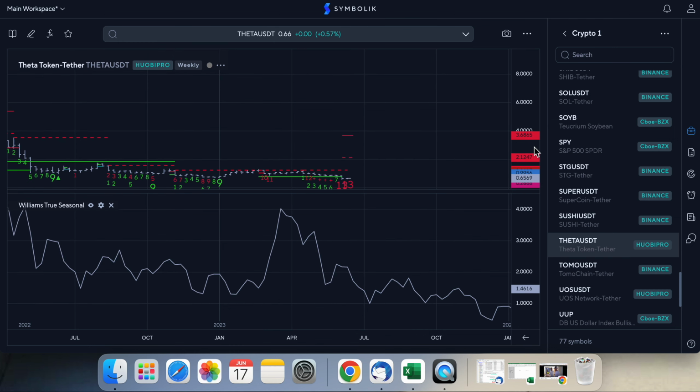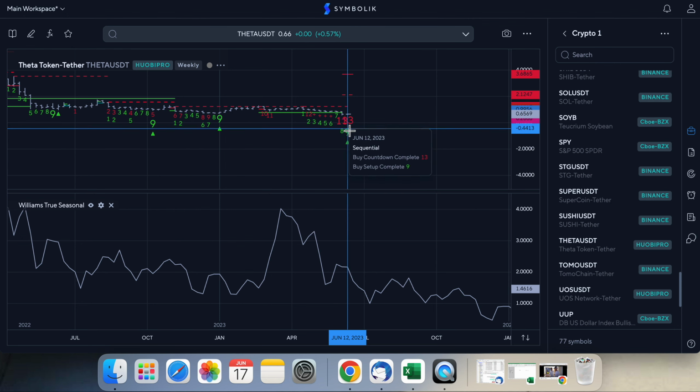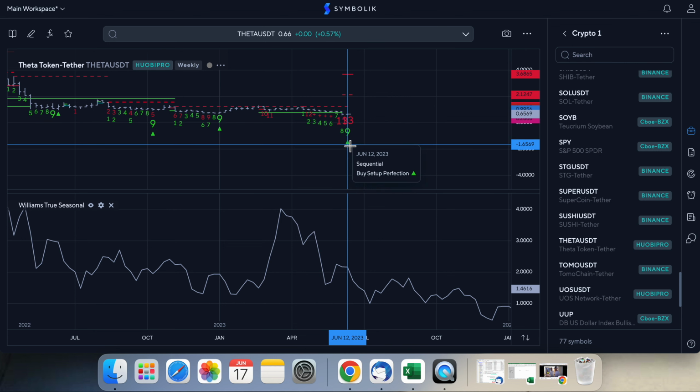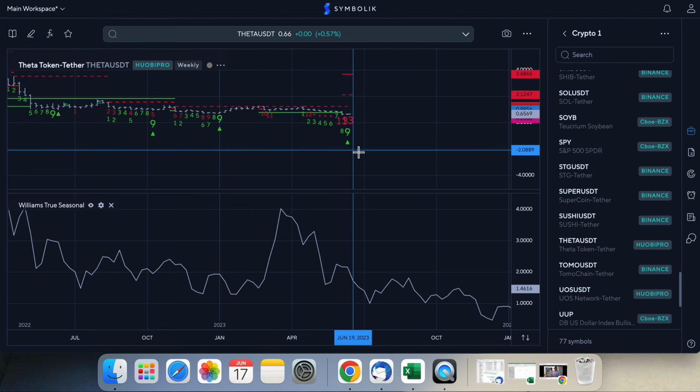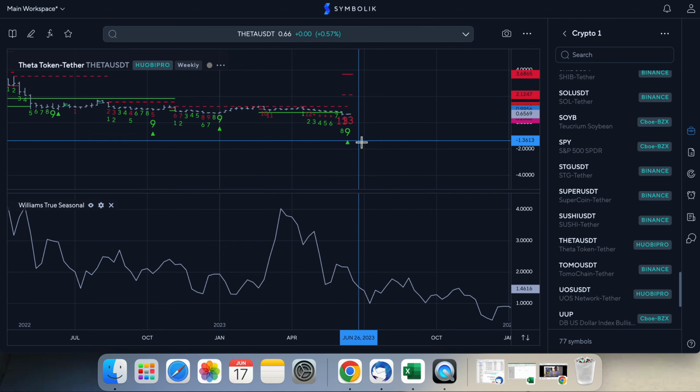Let's look at Theta. Theta's on a 13.9 perfection. 2 13s. You don't see that very often. I dang sure keep an eye on Theta in the next week. Could definitely see a rally next week, but seasonality shows it's not going to.